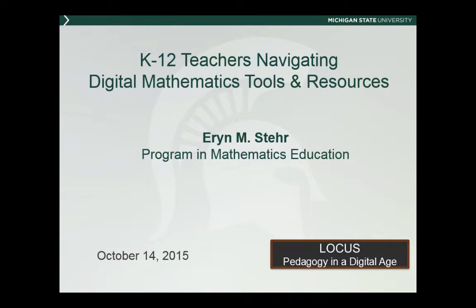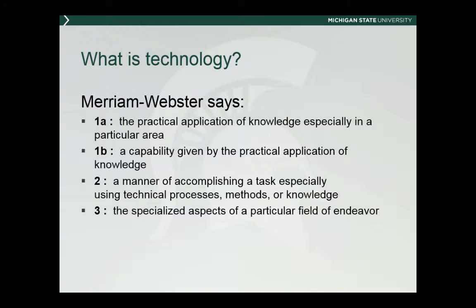So, hi, I'm from the program in mathematics education, and I'm going to talk a little bit from a couple different perspectives. I was a TA for a course for the online master's called Learning Mathematics with Technology, and I'm using that data for my dissertation, so this is a brief glimpse of some of the things we looked at.